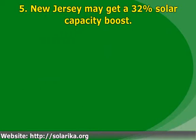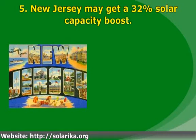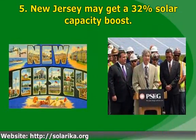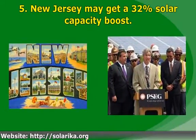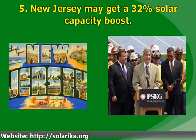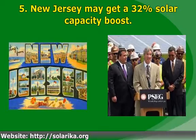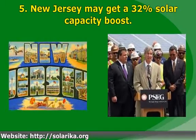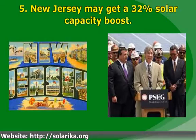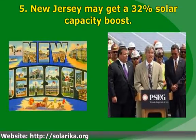Public Service Enterprise Group Incorporated, a New Jersey utility, proposed investing as much as $883 million to raise the state's solar power capacity by 32%. The spending, subject to approval by the New Jersey Board of Public Utilities, would fund solar projects capable of generating 233 megawatts. Currently, New Jersey has 730.3 megawatts of solar power capacity, and ranks second after California as the state with the most solar power capacity.